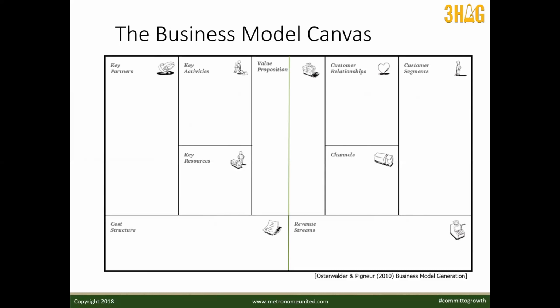So if we put a line right down the middle of the canvas, the left side of the canvas is all about efficiency, and the right side is all about value. And that's why the value proposition is living right in the middle. That's why the cost structure is on the left at the bottom, and on the value side, we've got revenue on the right.